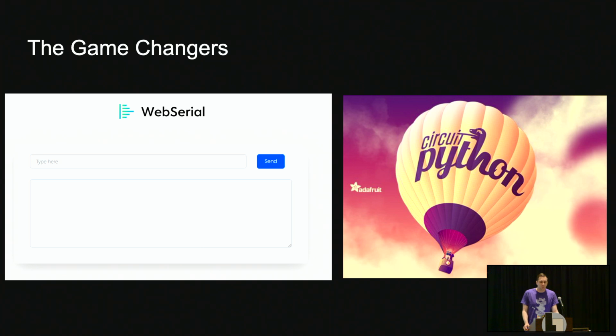And the second is CircuitPython. CircuitPython means that people no longer need to use a compiled language. So we've cut out the second set of assumptions, where now our students don't need to compile anything. So their computer can have the most messed up linkages, and their dev environment can be completely cursed, and it does not matter to us.